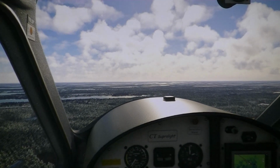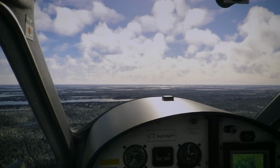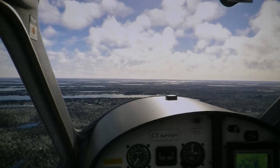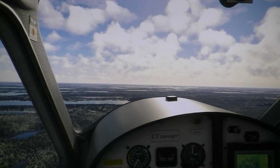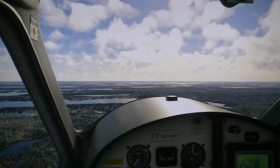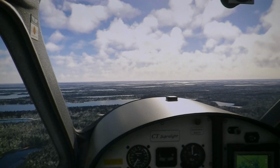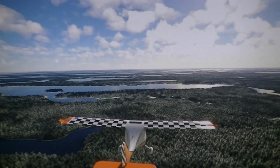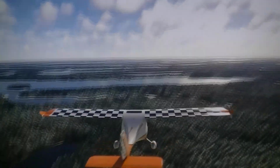We're going to be pretty close to our estimated flight time on this one. We're just approaching 27.5 minutes right now, so maybe a minute or two over. Not too bad. Let's have a look on the outside here. See what we can see.